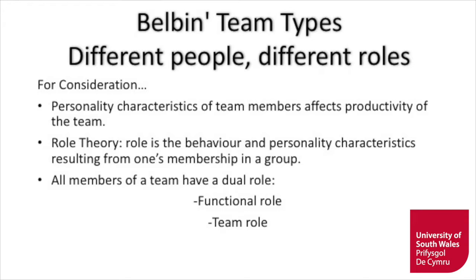And Belbin's is a really good one as a start point. So it's considering people's basic personality characteristics within the team, and how that affects productivity. It looks at the role in terms of behaviour and personality characteristics of members of the group. So it's allowing us to see where we fit within that team. Is it a functional role? Is it a team role? And having an understanding of what we are. And there are various different methods to doing this, and Belbin's is one of them.